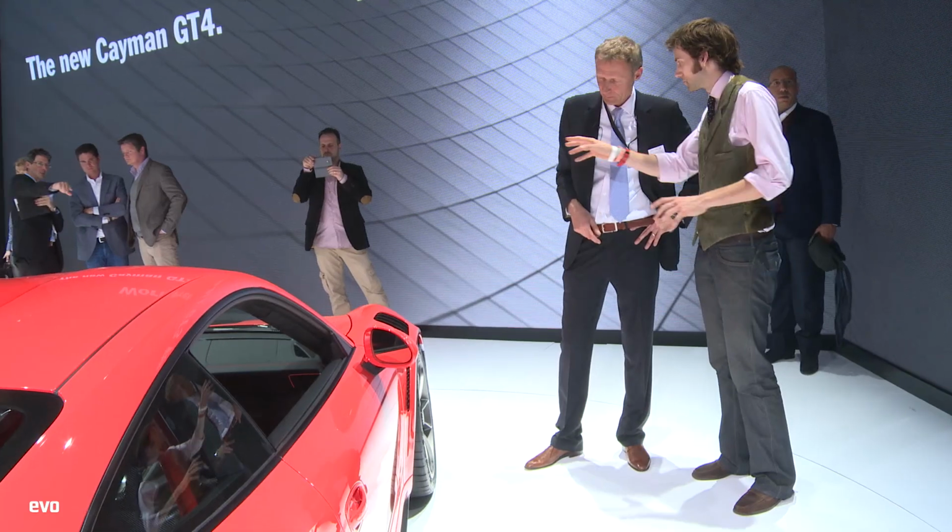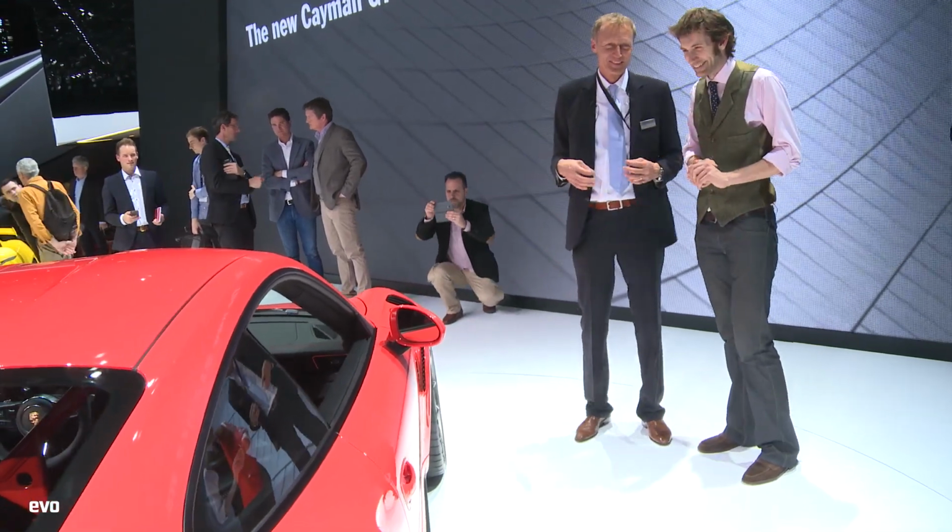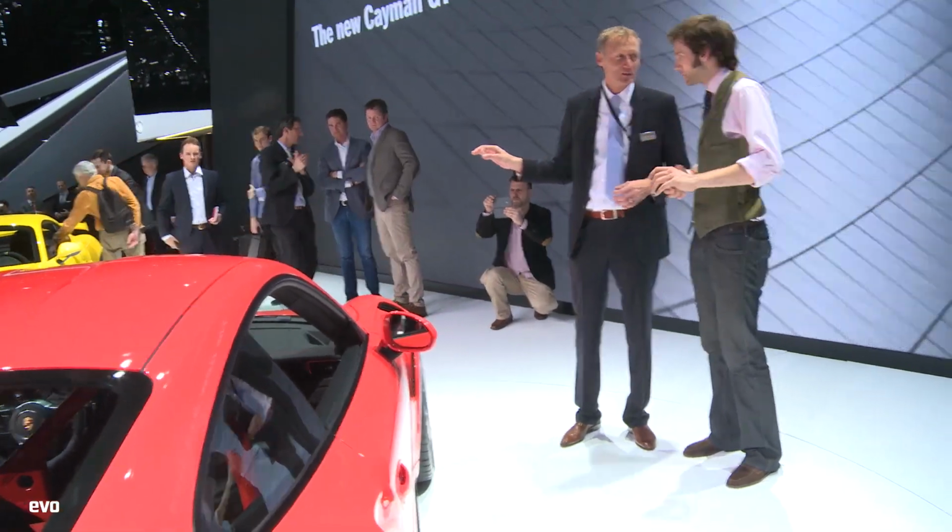And obviously I'm glad to see that you've saved weight with the badge, and it's nice to see the return of that RS badge. There has to be a sticker. I mean, it's lovely. Now, you notice that in driving and turning.